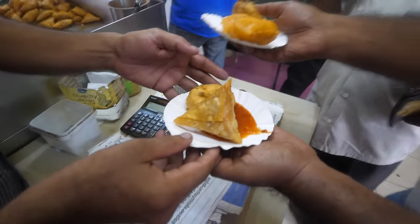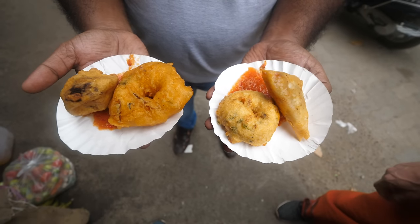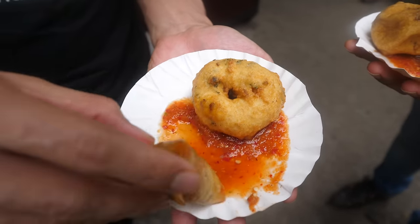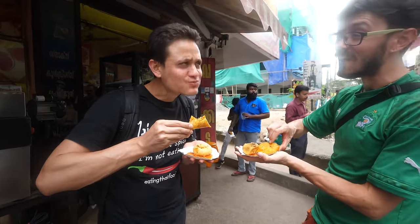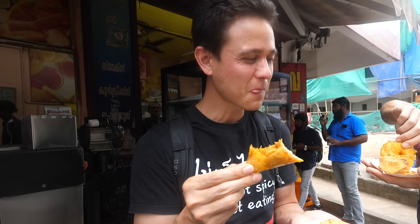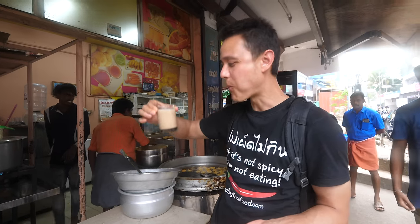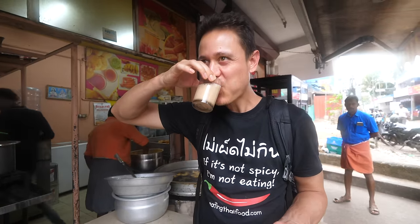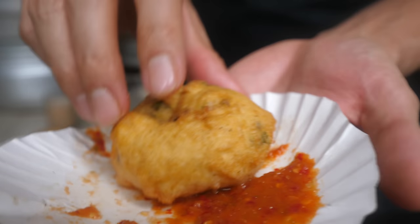Right, so we got the snack plates. You can choose what you want from the cabinet. We got the vada, I had to get a samosa, and then they dish you some chutney. That's like Kerala, deep fried into a little pocket. And that chutney, and follow that with some tea. Milk tea. Wow, that samosa is awesome. Okay, next up for the vada.